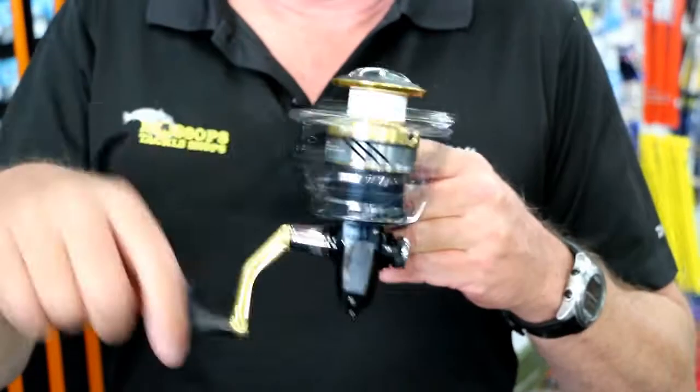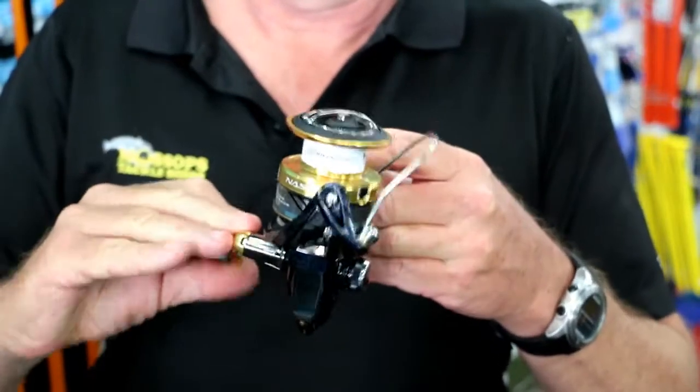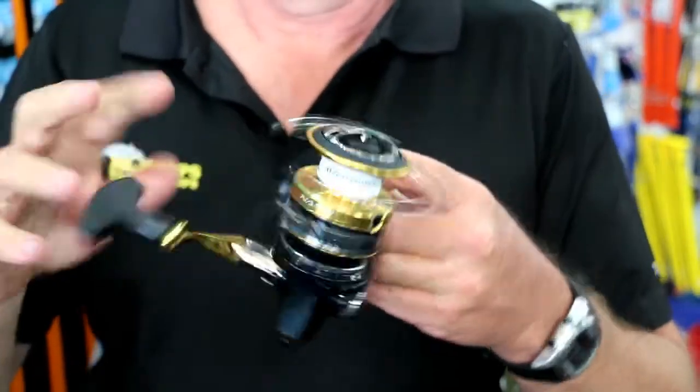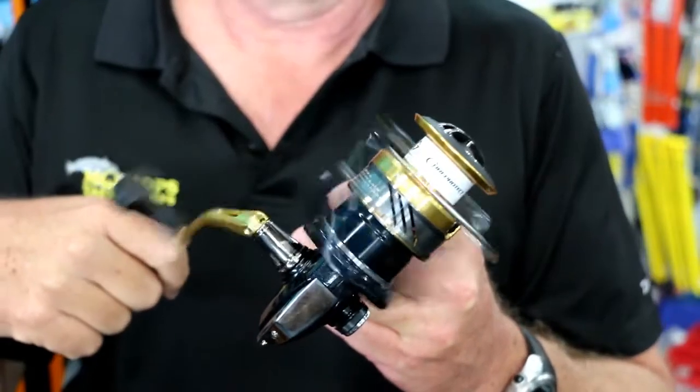And I know you can't see it or feel it, but these reels are really smooth. Again, at the price point for what you get, they're an awesome value for money. That's the Nasci reels from Shimano.